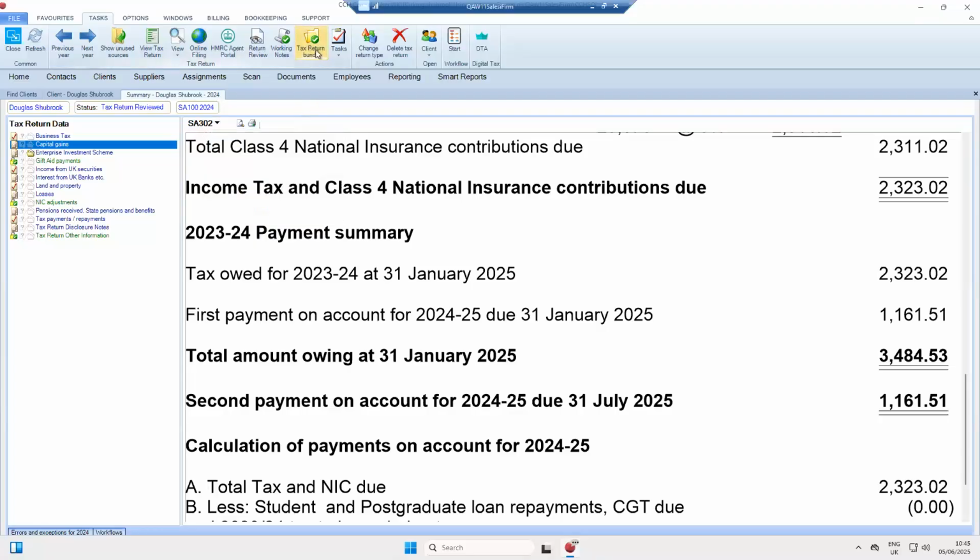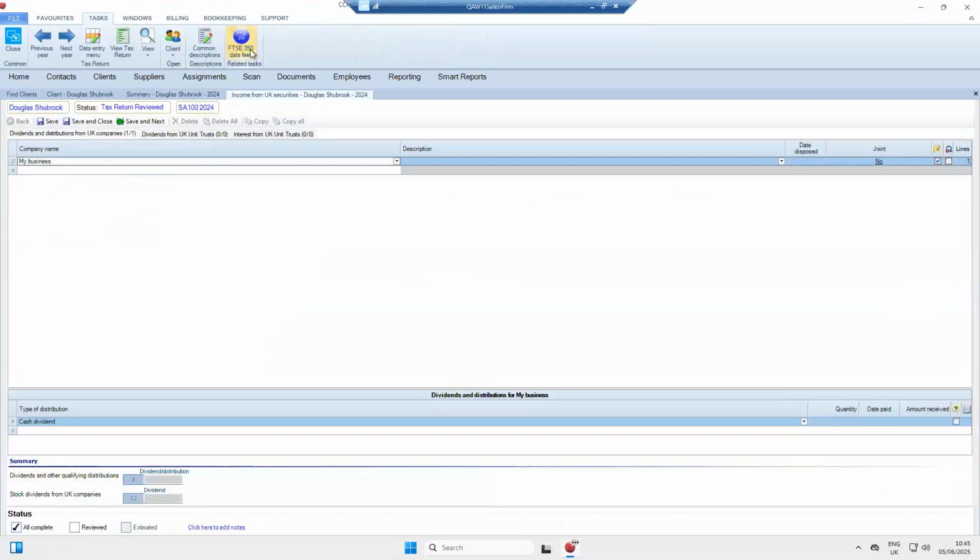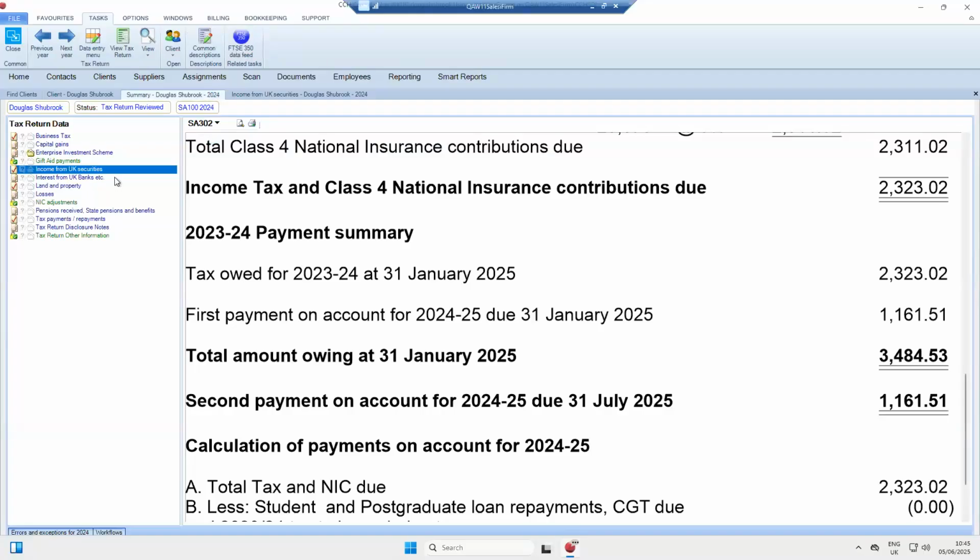So what I'm going to do now is talk about the automation features within a personal tax return. We do have the digital tax account, and that will import an individual's P60 information from HMRC, as well as their state pension and benefit information. That's typically available around August time of that tax year. And we also have available within our income from UK securities a FTSE 350 data feed. This essentially allows you to import any dividends that have been distributed throughout the year into an individual's tax return. Those come as standard within our personal tax module.